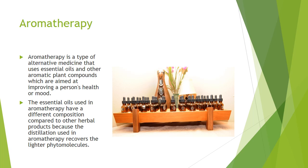phytomolecules. It is believed that the inhalation of essential oils stimulates the part of the brain connected to smell, the olfactory system. A signal is sent to the limbic system of the brain that controls the emotions and retrieves learned memories. This causes chemicals to be released, which make the person feel relaxed, calm, or even stimulated. If the aromatherapy includes massage, the effect is to further relax the person.